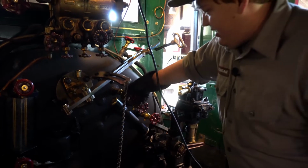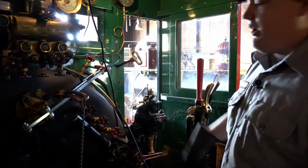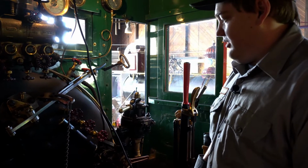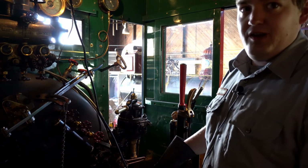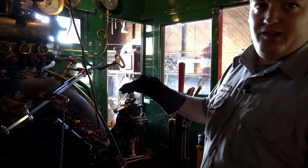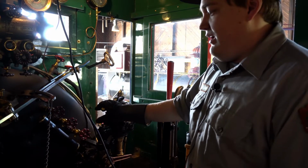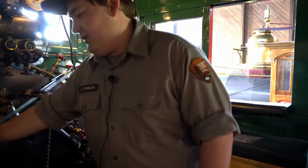These here are your gauge cocks. You open those up to check and see your water level. Back then, that's what they would have used primarily. You open it up, steam comes out, your water level's below that point. If water comes out, water level's at least at that point or somewhere in between, so you can kind of judge where the water is. Later, they'd switch to water glasses.